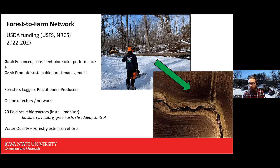And of course, me being an extension person, I wrote in a ton of water quality and forestry, often duly occurring extension efforts. So products, videos, field days to get all that crew together, connecting the loggers, the timber buyers, the foresters, the ag producers, and the water quality practitioners to get this forest to farm network off and running.